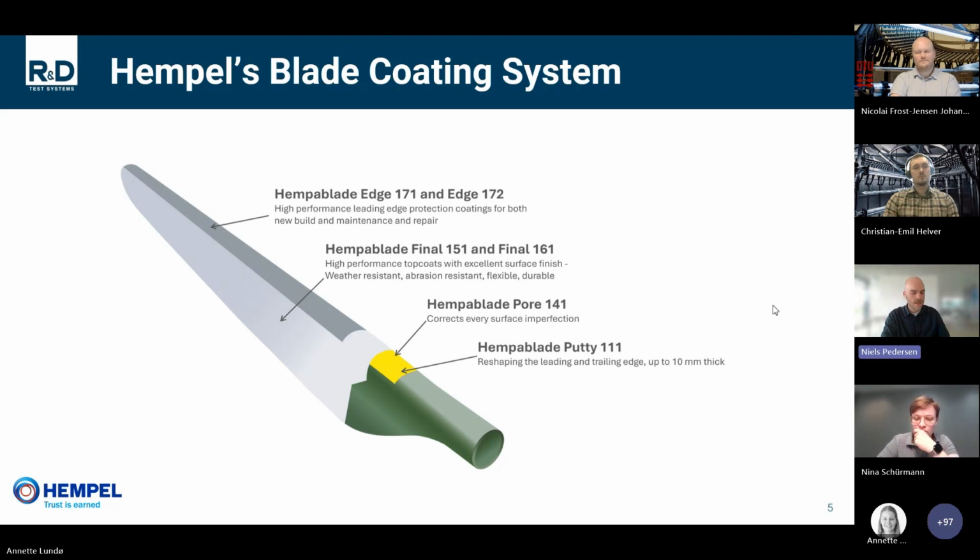Thanks a lot, Nina. So we have heard now a little bit about the test machine, and it's no secret that all three of the experts we invited today operate their own rain erosion tester. Christian Emil, could you tell us a little bit about how you actually test performance of LEP systems?